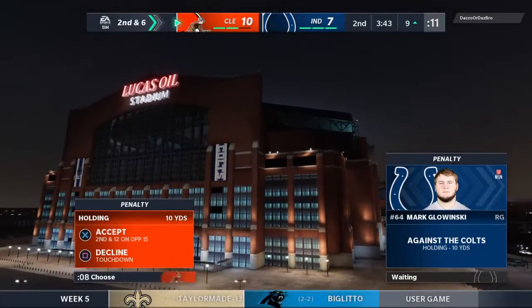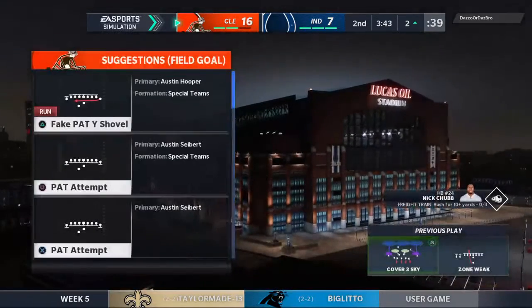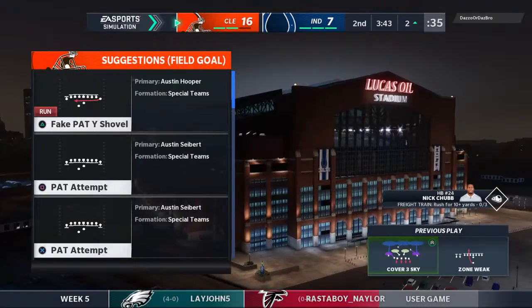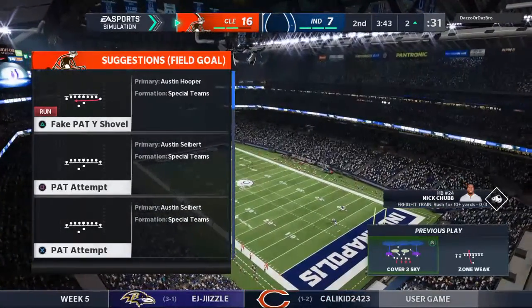Now, hold on here. We do have a flag down. So let's see what this is about. So they obviously declined that, and it is a touchdown. They still had the option, but let's face it. There's no option when you score a touchdown. An easy call for them.